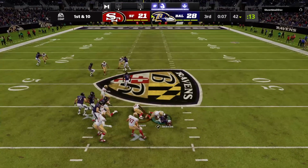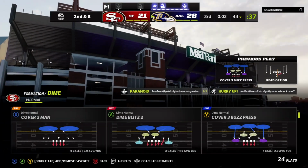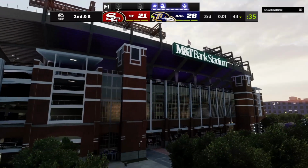Jackson going to keep it running right. And he'll push his way up to about the 44 here. 2 yards the gain on the keeper, and it's 2nd down.